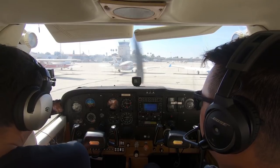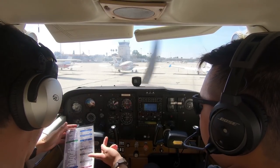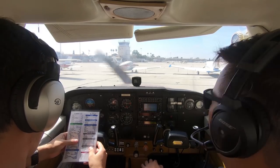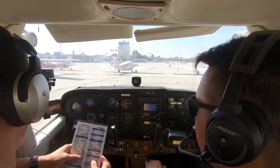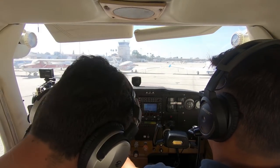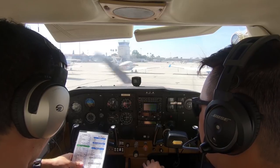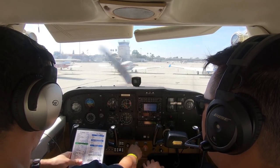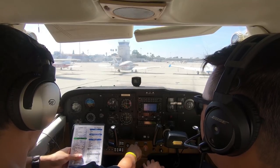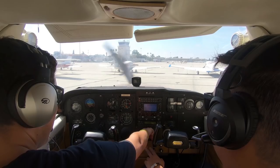Alright, shut down. Okay, avionics off, we'll do that here. Electrical is going to be our. Yep. So we leave the beacon on, everything else off. So it's already configured there. Throttle back to 1,000, we'll set that now. Alright, and mixture cut off, okay.